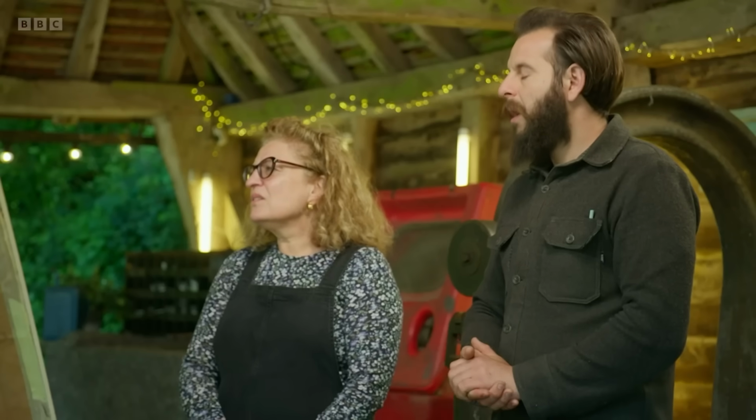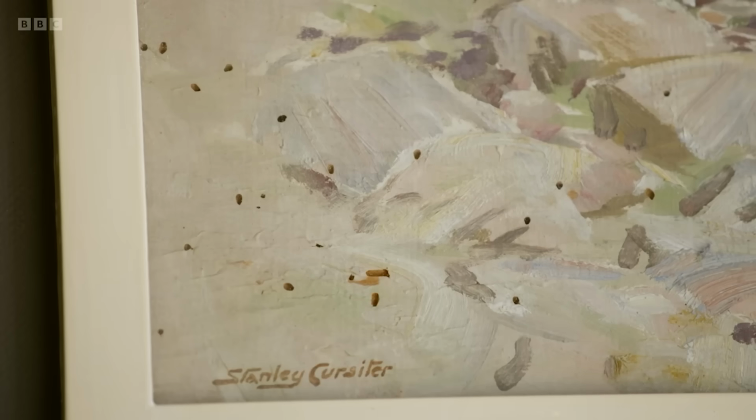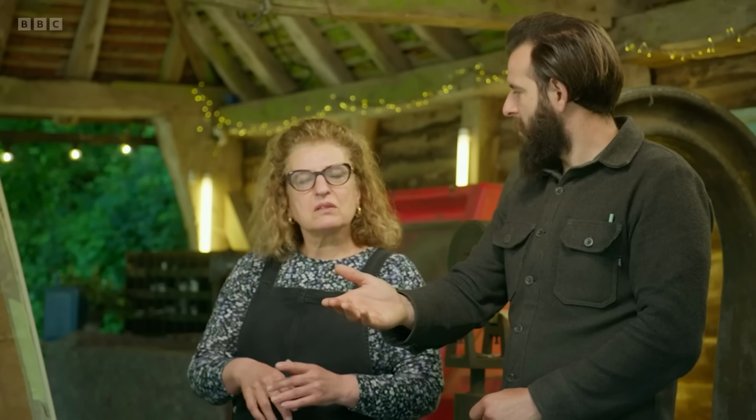Well, my grandmother died in 2017. Unfortunately, that's where the problem began with the painting, because we discovered after my granny passed away that the house was full of woodworm. Oh, the whole house. And when it moved to my mum's house, one day we noticed that they decided to eat through a corner of the painting. They wouldn't eat canvas, though, would they? It's not canvas. What, the paint? This isn't painted on canvas? No, it's wooden boards that he painted on, yeah.